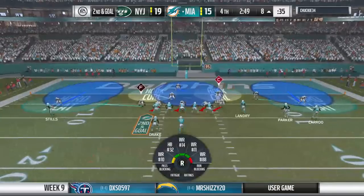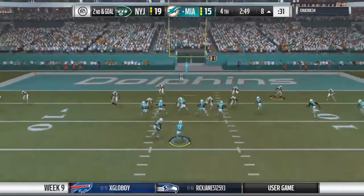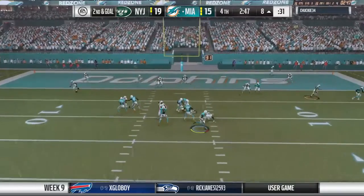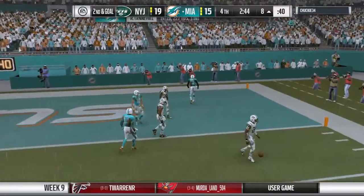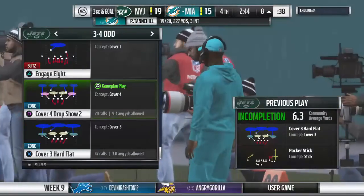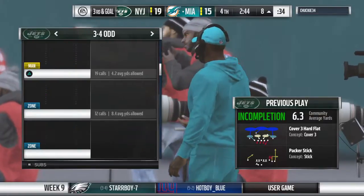1 receiver left, 3 to the right. Here's Tannehill now on 2nd down. Flushed out right. And his throw's going to be incomplete. Devontae Parker, the intended receiver. And that's going to bring up an interesting 3rd and goal.